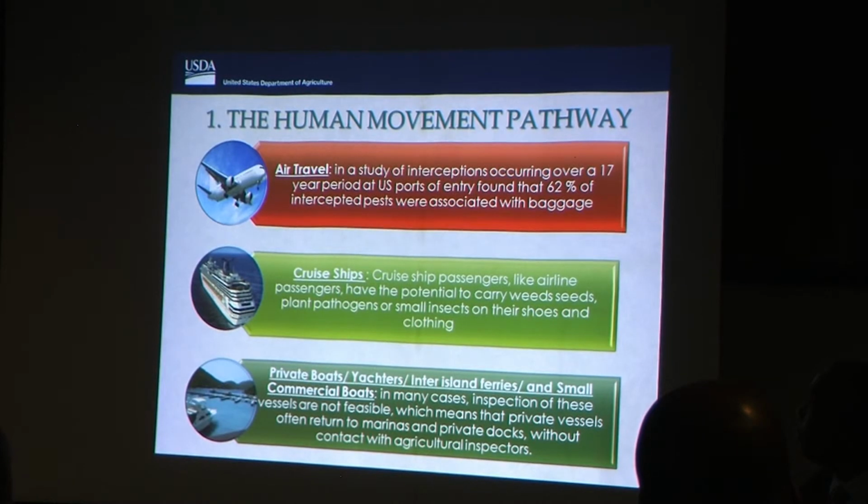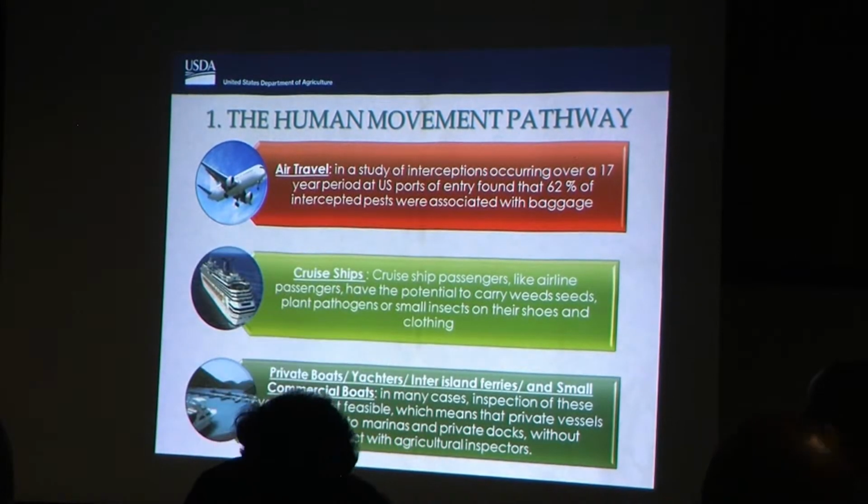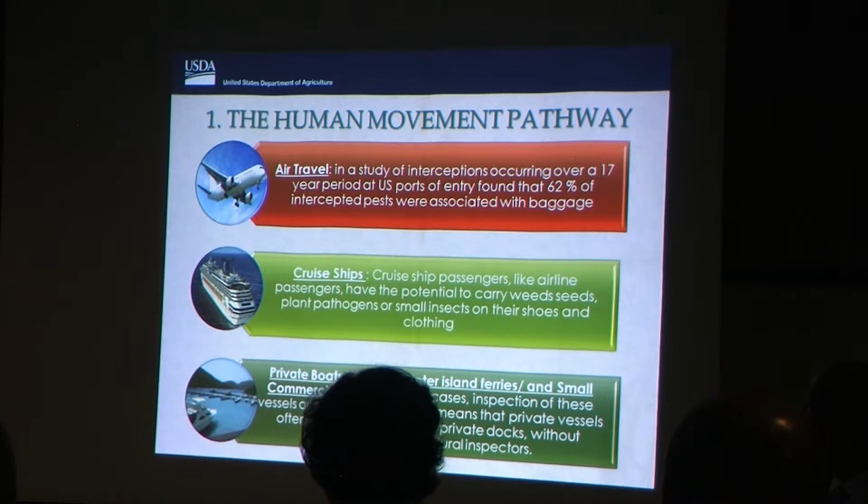And in terms of air travel, a 17-year-long study done at the US port of entry found that 62% of intercepted pests were associated with passenger baggage. This is US data, but it has implications here in the Caribbean, as a large majority of visitors to the Caribbean arrive by air. We'll discuss this a little further when we go into the airline passenger baggage pathway. But I just wanted to mention that Russell in '87 took it a little further. He looked at the aircraft itself, and he determined that insects were able to survive long international flights in the wheelbase of a Boeing 747. So it's a major pathway for the introduction of invasives.